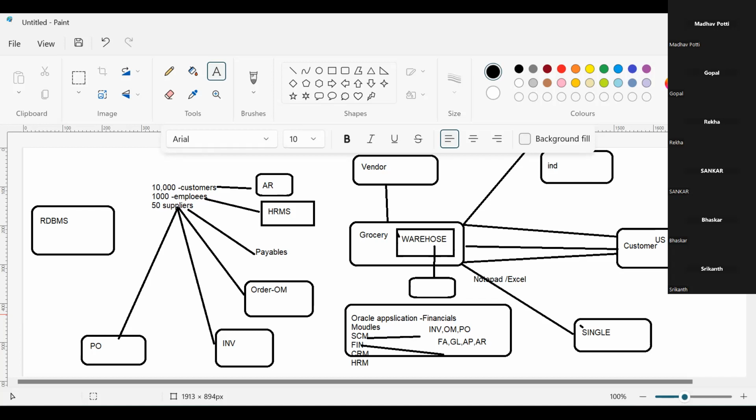Sir, you can see this paint screen, sir. Why is it happening? Don't worry. I also started recording. Let me share my screen. What is happening might be, okay. When I switch to the back, it's not showing. No problem. Okay, that is the problem.